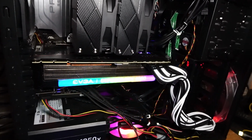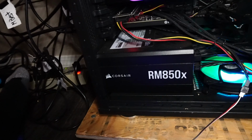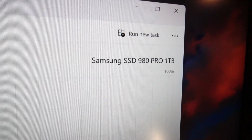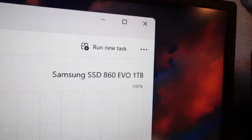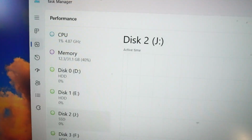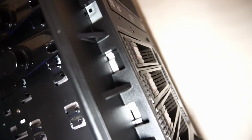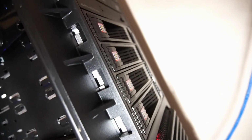That's the EVGA GeForce RTX 3090 graphics card, Corsair RM850x 850 watt power supply. My main boot drive is a Samsung 980 Pro 1TB NVMe Gen 4 SSD, and I have another Samsung 860 EVO 2.5-inch SSD to hold my games. Outside of that, I have 4 hard drives set up. One of the reasons I keep using this case is because I can fit this 4-bay hard drive enclosure in, and I can hot swap and back up with ease.